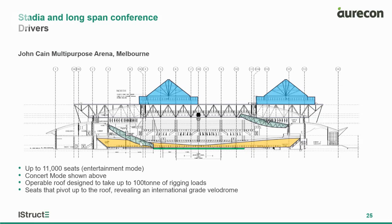So the fixed roof structure in that building had to be designed to support the operable roof structure, plus the seats when they rotated up to the roof, plus theatrical loads and concert loads to be able to hang off both the underside of the seats and the operable roof panels as well. So definitely a very versatile multi-purpose arena in that project.